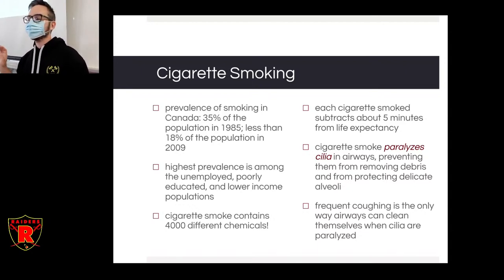But one of the other things I just really quickly wanted to mention, and I realize this is not in your notes, is that when you smoke, it also paralyzes those cilia that are on the inside of your trachea and your bronchioles, the cilia that clean your lungs. They get paralyzed by cigarette smoke. So when you smoke, you prevent them from cleaning out your lungs regularly, which increases your chance of getting lung infections. That's just another significant effect there.